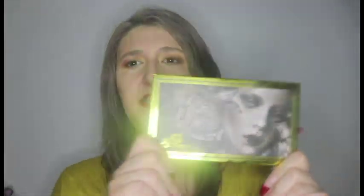So yeah, that's it for this look. I'm already wearing mascara, so I'm not gonna put any on, and I'm not gonna put any eyeliner on just to make this video shorter and sweeter. Oops, I did get some swatches on the front, but yeah, overall I give this palette an 8 or a 9. I'll give it an 8.8 out of 10. Honestly, I'm so in love with it.